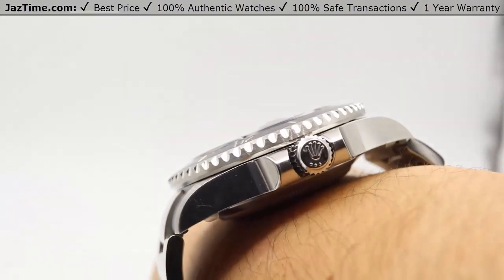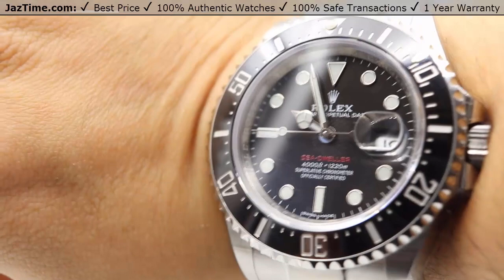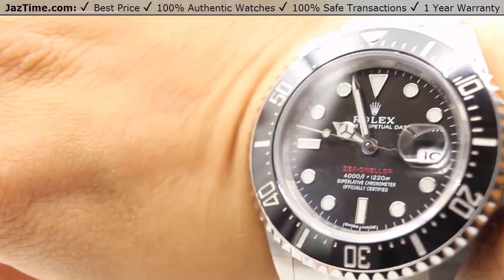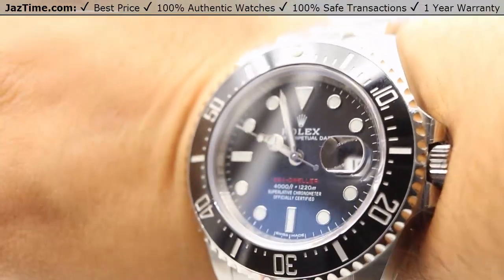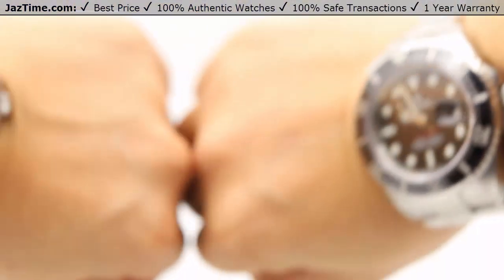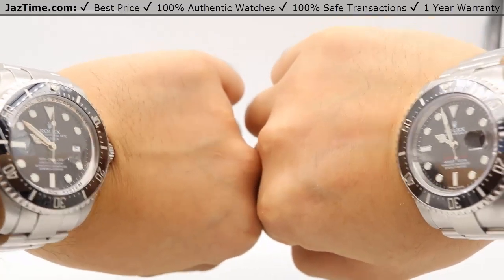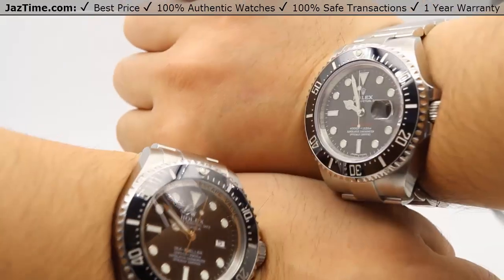The Sea-Dweller is very nice. It doesn't sit too high on the wrist like the Deepsea. Still a bit high. I like the contrast of the red text on the Sea-Dweller. Really adds a little light, a little kind of focus for the eye. Nice, pops very nicely against that very basic dial. So here's two watches side by side.